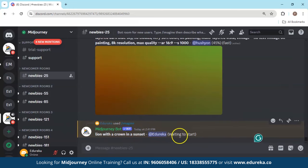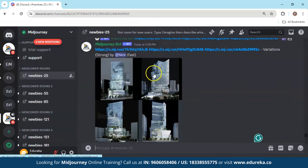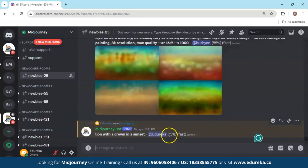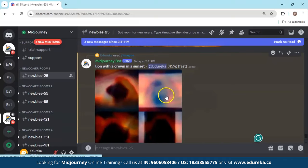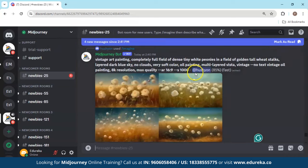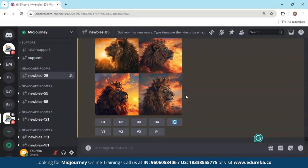Over here, you can see that it's waiting to start. And by the time, you can see the other images that were generated by other people in this community. So ours is 15% done. We'll still wait. And our image is in progress. It's 45% done. We'll still wait. And you can see the other images that are being generated continuously.